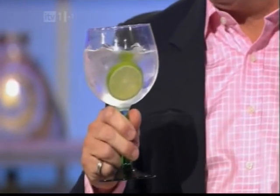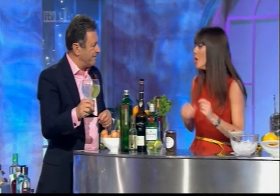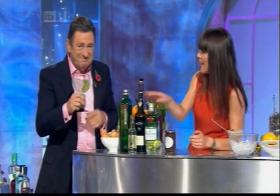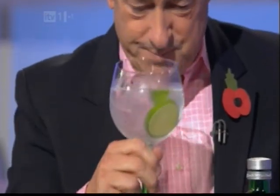The reason it looks so big is there's a lot of ice in there. But that's a good thing, because the more ice you've got, the colder the drink's going to stay, and it's going to get less diluted. So I'm using lots of ice. I'm using a favourite gin of mine, Tanqueray, London Dry. And then I've got some fresh lime squeezed in there and Fever Tree tonic. So for me, that is how a G&T should be served.